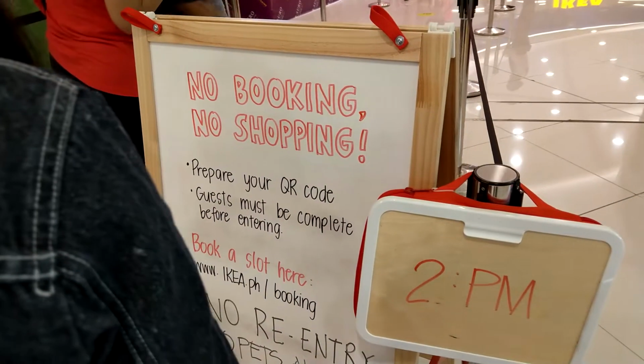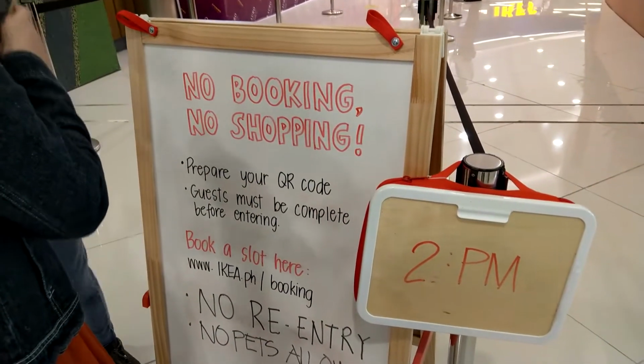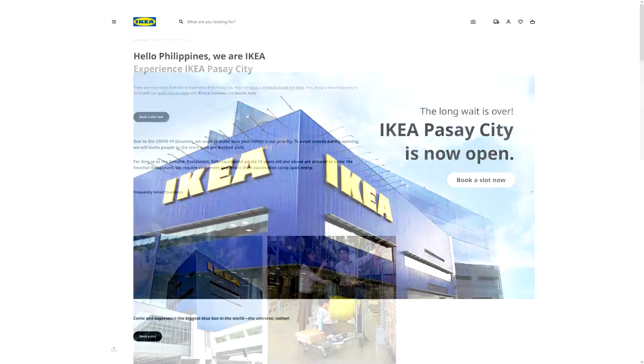There were several queues at the IKEA store's entrance, where customers are instructed to wait. Due to lockdown protocols, walk-in customers are not allowed at this time, and everyone is required to book their visit via IKEA Philippines' official website.